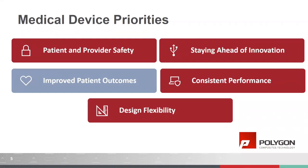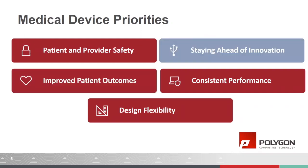Whether it's the ability to make smaller incisions, maybe it's causing less trauma or shortening the length of the operation, these are all geared towards reducing recovery times and ultimately improving patient health. Medical device companies are constantly looking for innovative ways to stay ahead and overcome obstacles. They use new but proven technologies to meet the needs of the market.